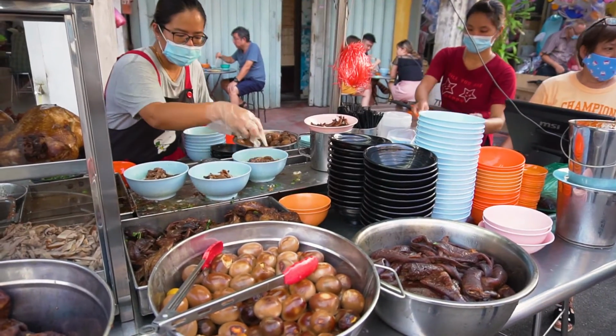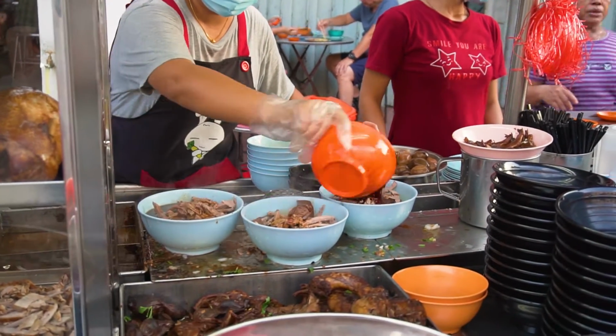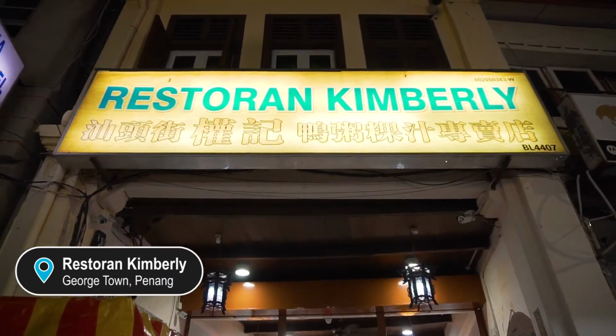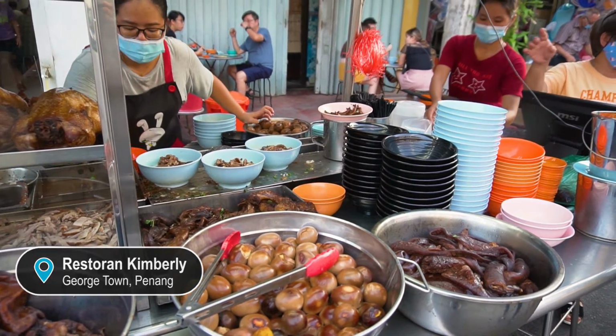Right now we're in Georgetown, Penang, and we're going to try out a really famous Kway Chap in Kimberly Street. So this place is called Restoran Kimberly, and it's been really famous. There's a lot of people coming in, and we almost had a hard time finding a place to sit. We had to wait for at least about 15 minutes.